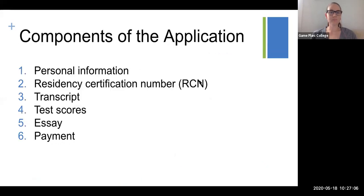So I just want to talk a little bit about the components of your application. So what are they going to ask you for? First, they're going to ask you for some personal information. So name, address, they're going to ask for your social security number, your NCID, or NCWise, so your student ID number. The next thing they're going to ask for is some information about your residency. So I will talk about this in a moment, but you will need to fill out the residency determination service to get your residency certification number. This basically tells the colleges what tuition rate to charge you, so whether you are in state or out of state. And you can file that now, actually, if you'd like to.